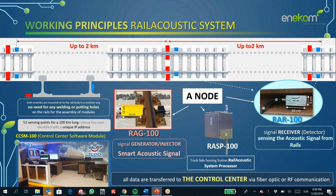The acoustic signal detection unit, which we call RAR 100, is coupled to the rail in one node, and any micro vibrations created by the RAG 100 unit, an acoustic signal generator injector, are sensed by this acoustic receiver system. This RAR 100 system detects acoustic waves and transfers this information into the electrical domain and makes the first signal processing, and the results are transferred to the nearby RASP 100 unit. It's a signal processing and communications module of the system.